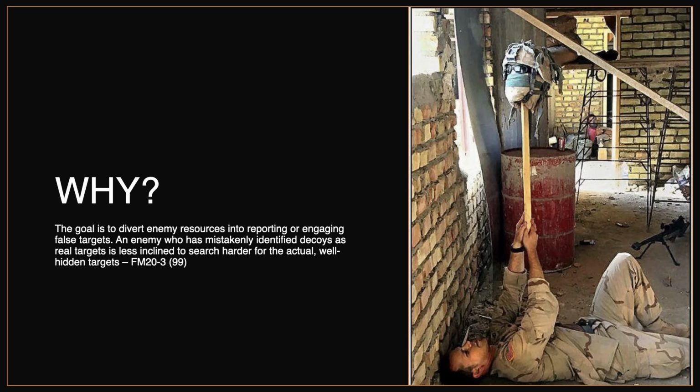Why would you use a decoy? Well, the glib answer would be to convince your opponent that something is there that isn't, but the wider answer is that it's a tool to confuse your opponent. And while there is a whole range of reasons you might want to induce confusion, one of the most common, and one that we're going to encounter a lot when we talk about Ukrainian examples a little bit later on, is that it can be used as a force protection technique.